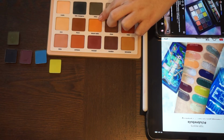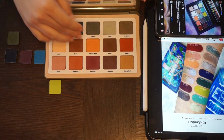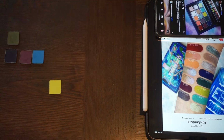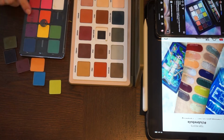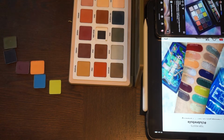Now this shade right here, Desert Date, is the shade that I used already as a kind of bright peach, which is reminiscent of Samus. Sorry, I need to get a little poker for that particular color. And anything else for Red Giant? Maybe I'll just go with this straightforward deeper red that's right here. I'll see how that swatches.